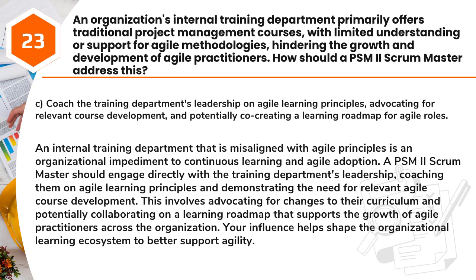demonstrating the need for relevant Agile course development. This involves advocating for changes to their curriculum and potentially collaborating on a learning roadmap that supports the growth of Agile practitioners across the organization. Your influence helps shape the organizational learning ecosystem to better support agility.